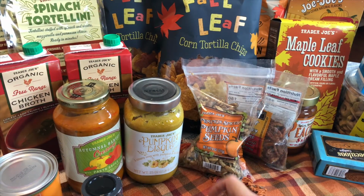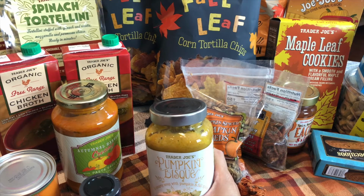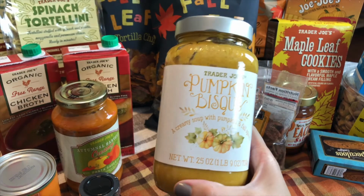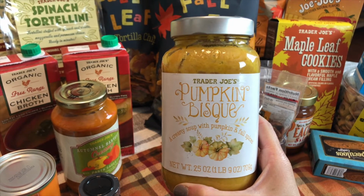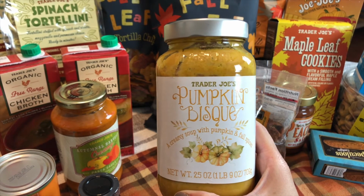Another meal that I like to keep around just for nights when I am in a pinch and forget to lay out meat or just need a fast meal is soup with grilled cheese. But I thought I would put a little bit of a fall spin on this, and I went ahead and grabbed up this pumpkin bisque. Again, it is just pumpkin and fall spices soup.